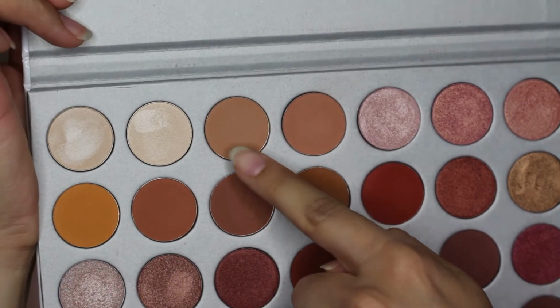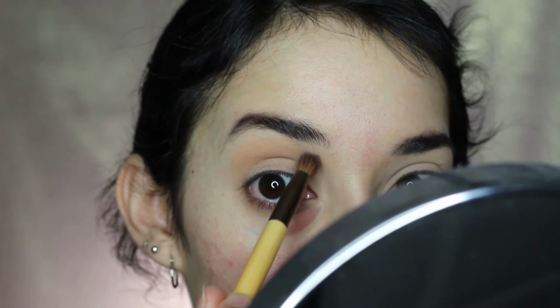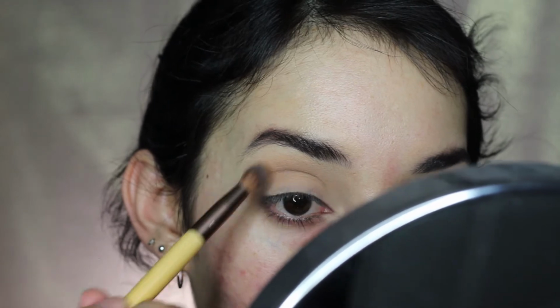I'm gonna be starting with this fluffy brush. If you're curious, this one is from Equal Tools. I'm gonna be using this one here. And I am gonna start just putting a little color on my crease. I also like putting color on the crease because I feel like I have a lot of space between my eyebrow and my crease.